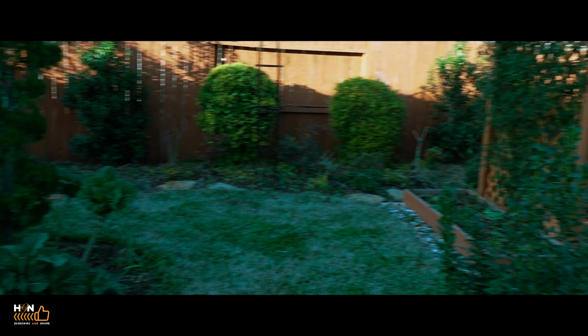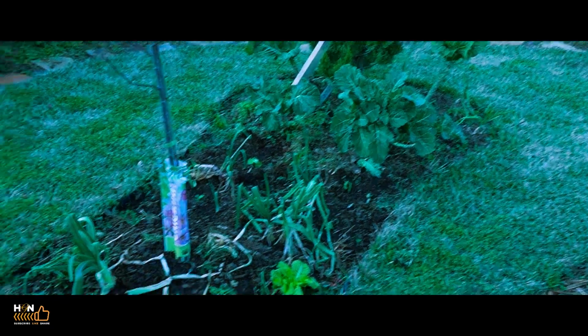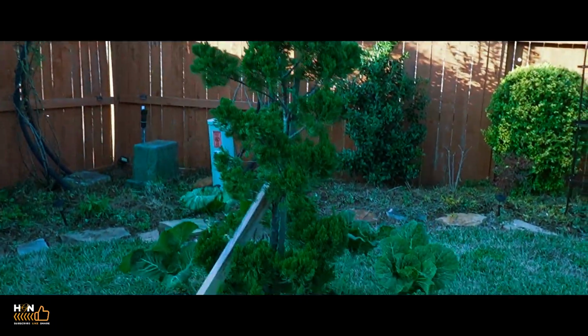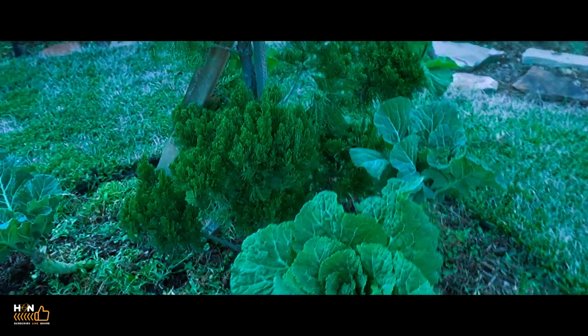So this is how things are looking. The vegetable garden beds are fine. The collards were not affected at all. The onions look tired, but they are fine. Same for the other bed as well. The juniper pom-pom was fine. It's a conifer anyway, so it's fine.